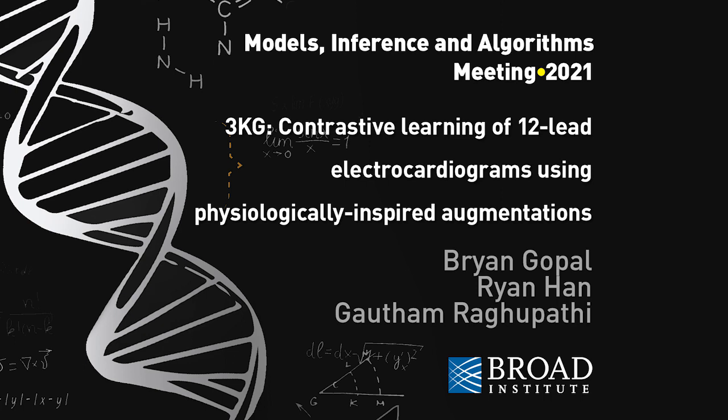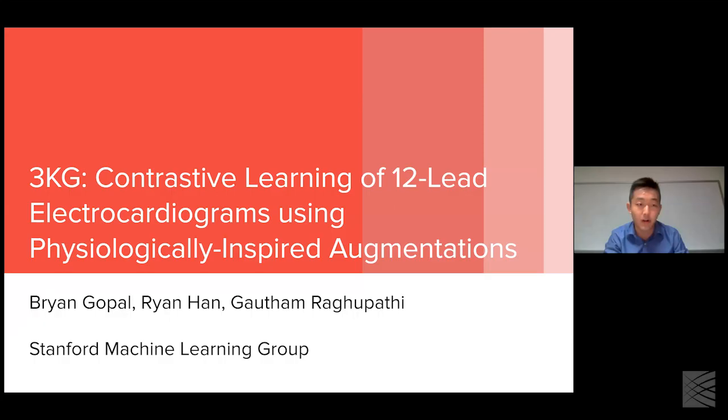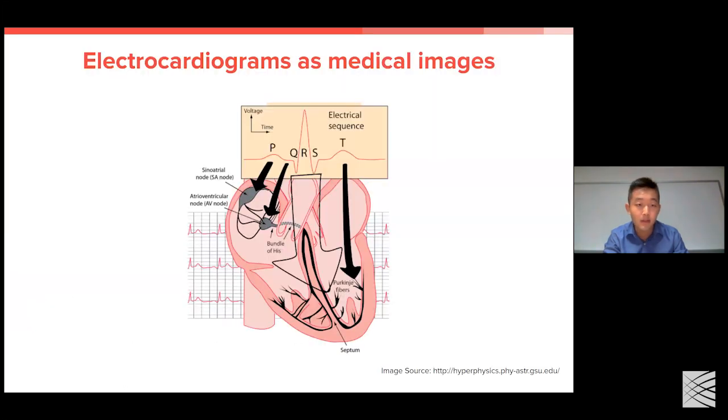It's our great pleasure to be here this morning, and we're excited to share our work with you on contrastive learning of 12-lead electrocardiograms using physiologically inspired augmentations. ECGs are a common non-invasive diagnostic test used commonly in clinical routine. As a benchmark, according to 2016 data from the CDC, over 41 million ECGs are performed annually in the US.